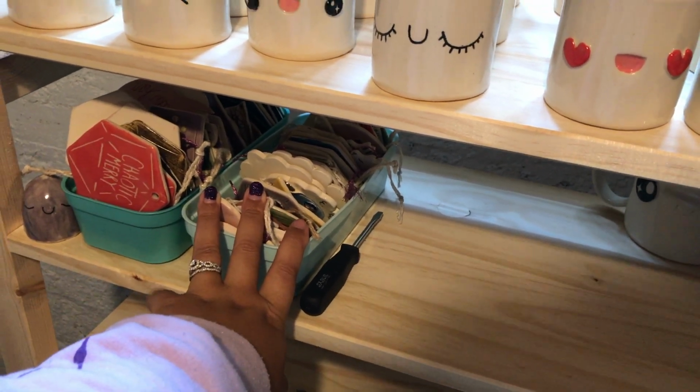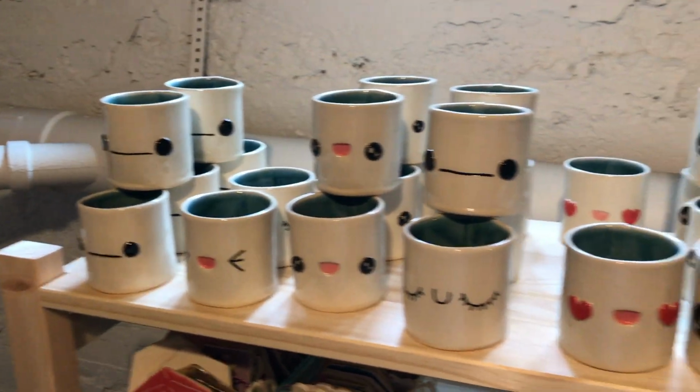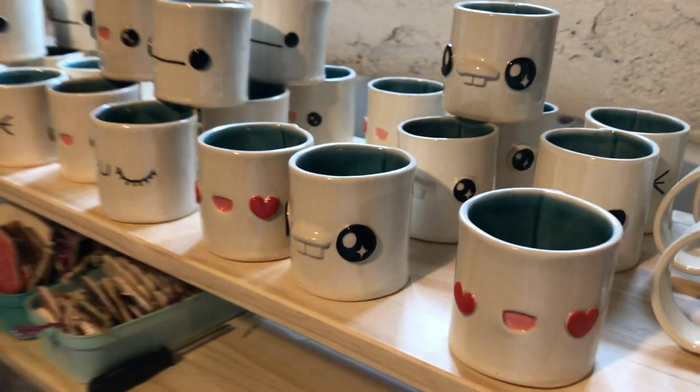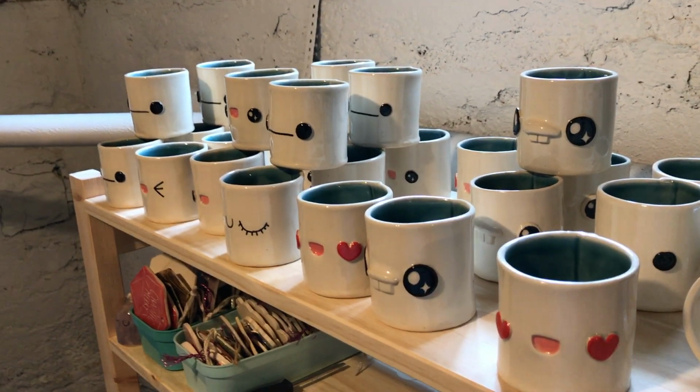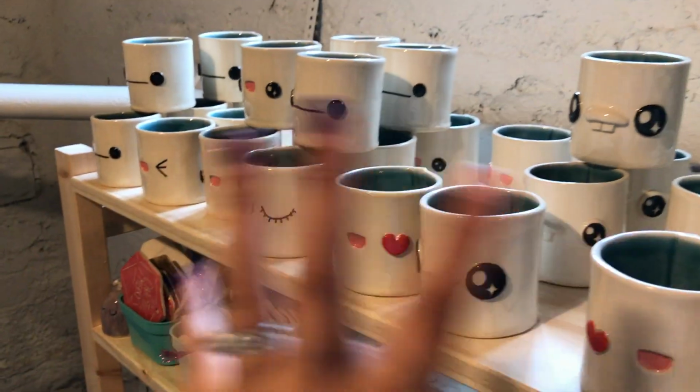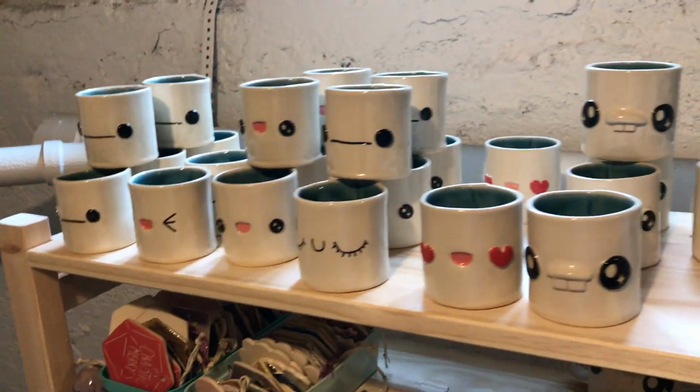Yeah. And these guys are just waiting to go to their homes. They're so cute. I've never seen so many faces just lined up. I should probably photograph them before they leave. I stopped packaging because I ran out of boxes. I already ordered boxes earlier this week, so not to worry.